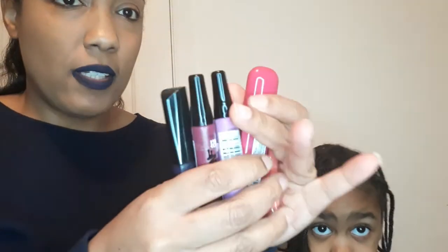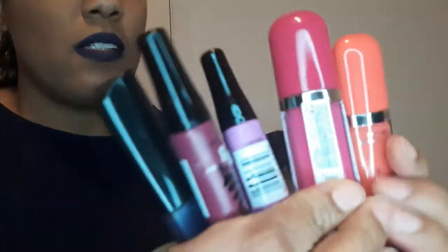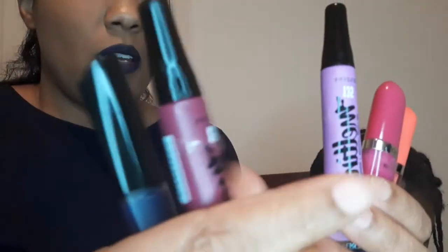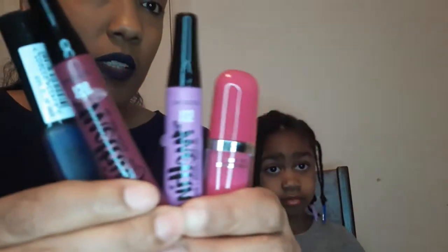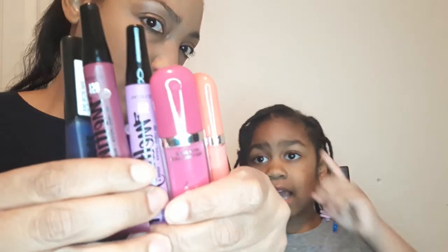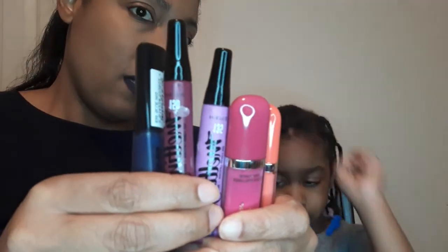Cody has picked out these as some of her favorites. Pinks and purples. And blues. So these are Cody, these are your favorites? Yeah, I like that one too. Okay.